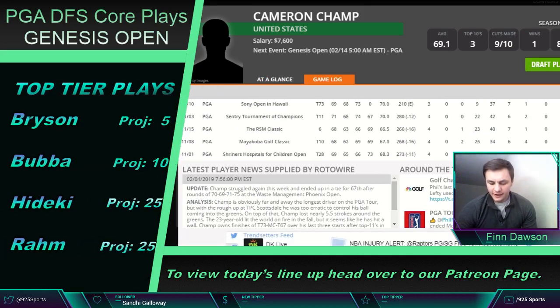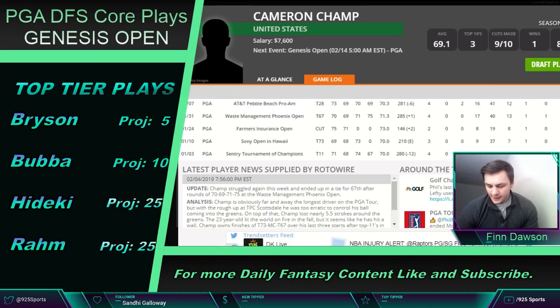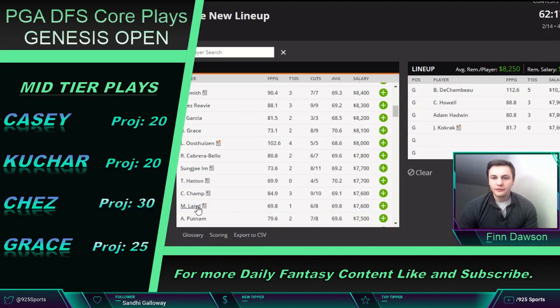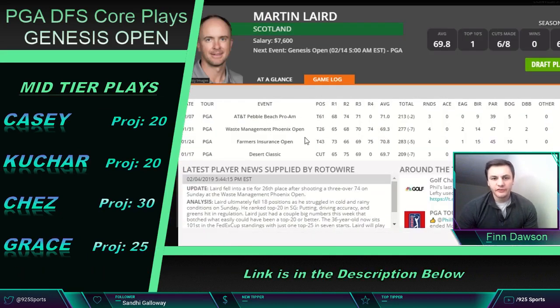He had a missed cut here last year, but he's one of the best players in this field off the tee. He's top 10 in strokes gained off the tee and total distance, so he's going to be a strong option for us tonight or this week. He's going to be more of a GPP play.